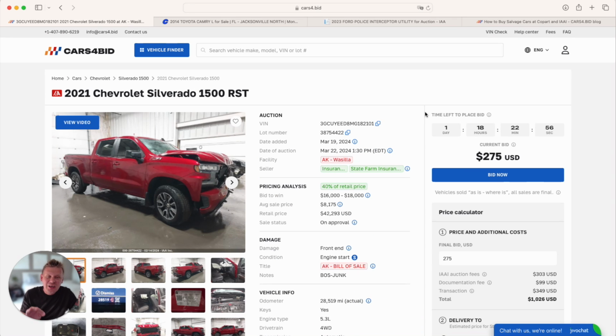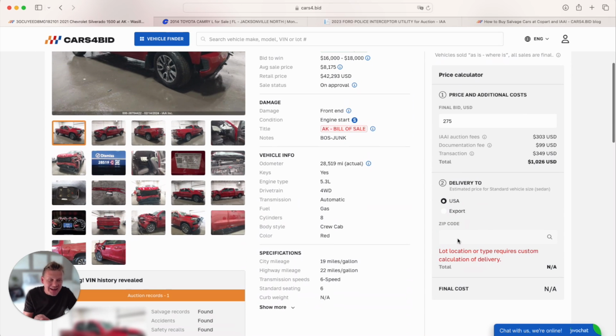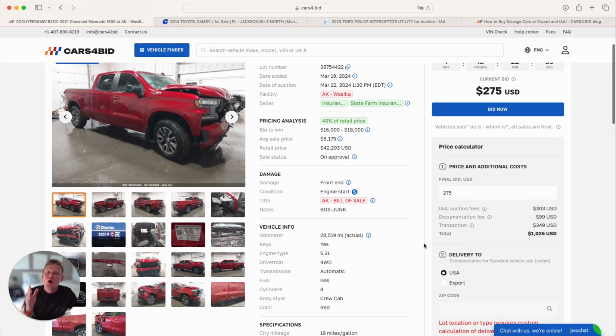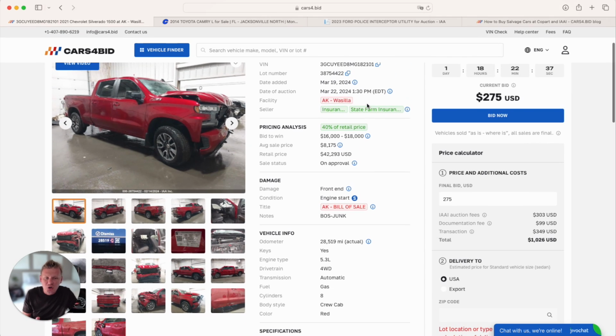If you find a car with a facility that's highlighted in red, you see it says lot location requires custom calculation of delivery. So you cannot even calculate the price here. It says requires custom calculation. And people call us and ask, what's wrong with the car? Guys, it's in Alaska. That's why it's impossible to calculate it. Golden Autohacker rule number 4.